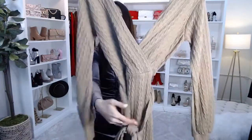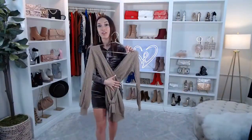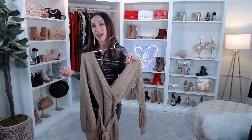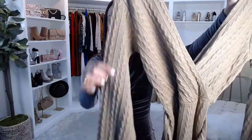but this is one of my faves. Wrap front and the back, we've got that option for that tie. So another piece where it's this monochromatic look and you have that option to cinch yourself at the waist, give you that hourglass figure. And here's that up close look at that cable knit fabric.